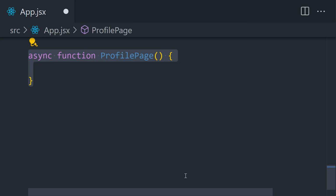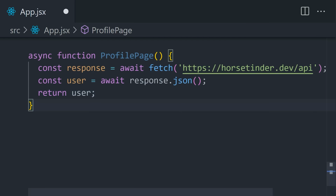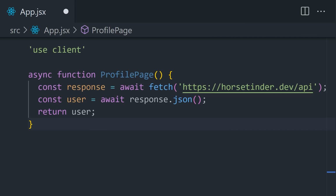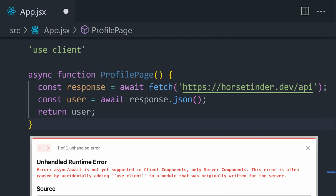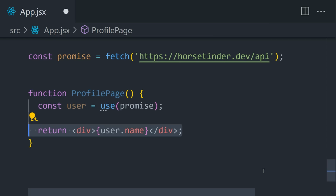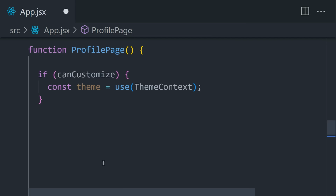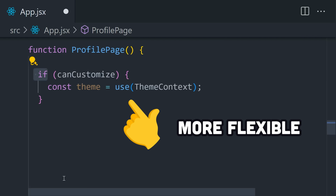But another thing that sucks about React is working with promises. In React server components like in Next.js, you can use async await to fetch data directly in a component. That's awesome, but you can't do it in a client-side component. And you still can't in React 19, but you can use the use hook, which is the next best thing. It works on both promises and React context, which means it makes the useContext hook obsolete, because unlike useContext, use can also be used inside of loops and conditionals.